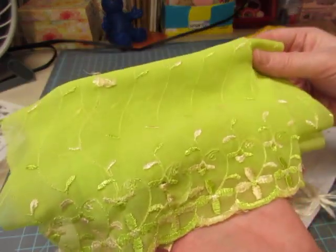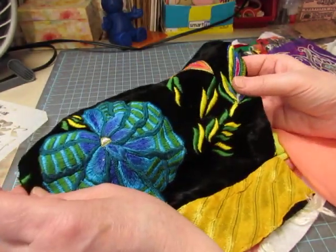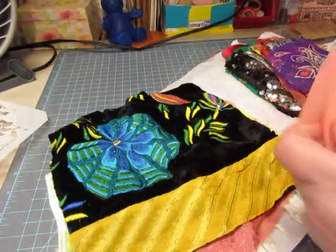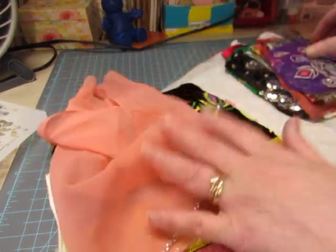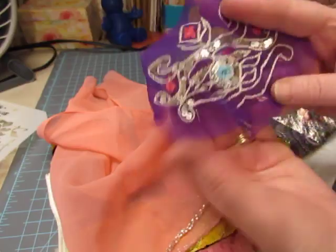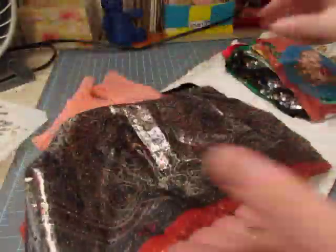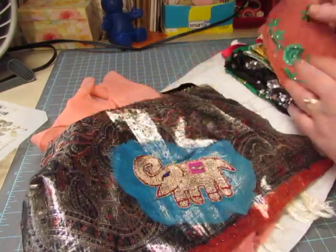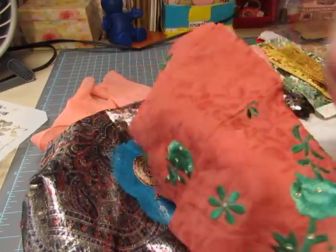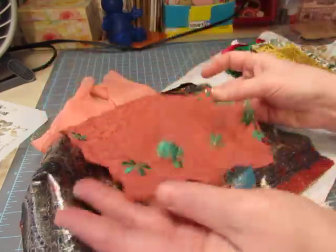This one is embroidered. This one is kind of a velvety with appliques and embroidery. This one has some beads along the bottom. This one is very different. It's kind of metallic. I don't know what it's made out of, but it's really pretty. I like the elephant. This was obviously a garment that was cut apart because there's a seam here.